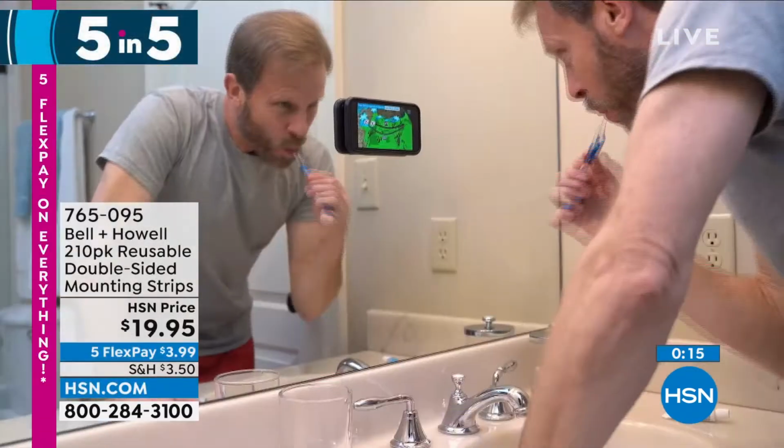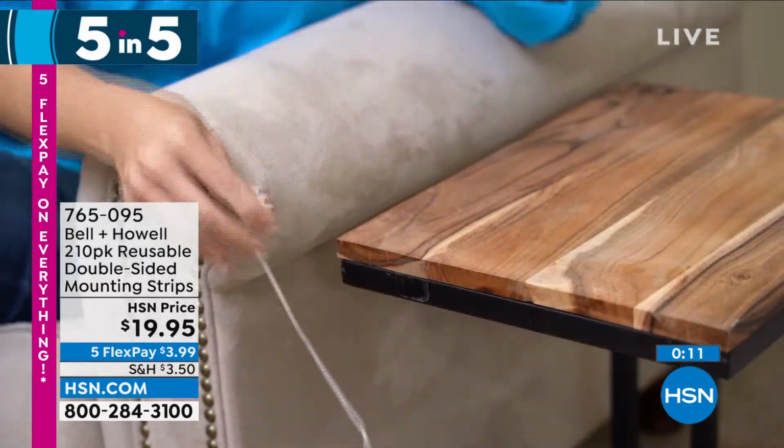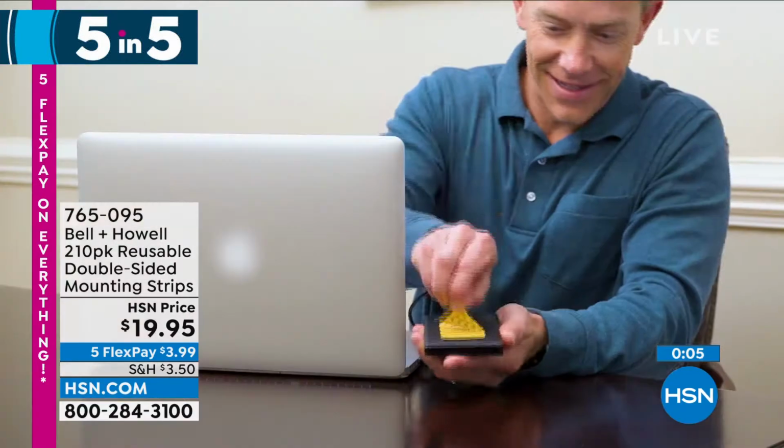You can use it for your phone in your car. It does not leave a mark. There's no residue, there's no glue. Use it over and over and over. $19.95 gets you 210 of these, probably more than you'll ever need. All right.